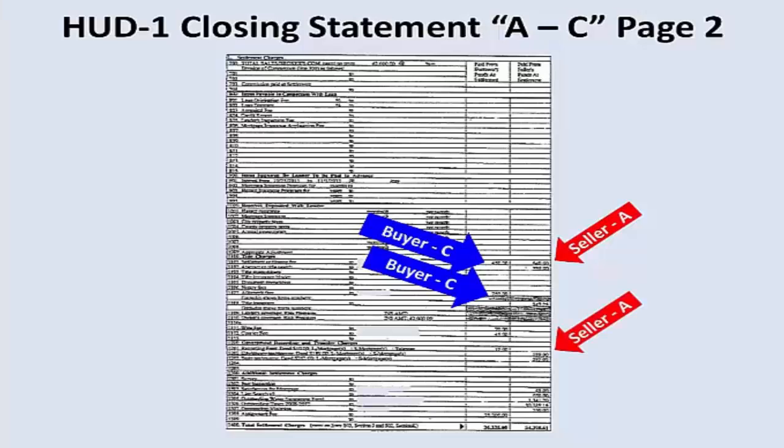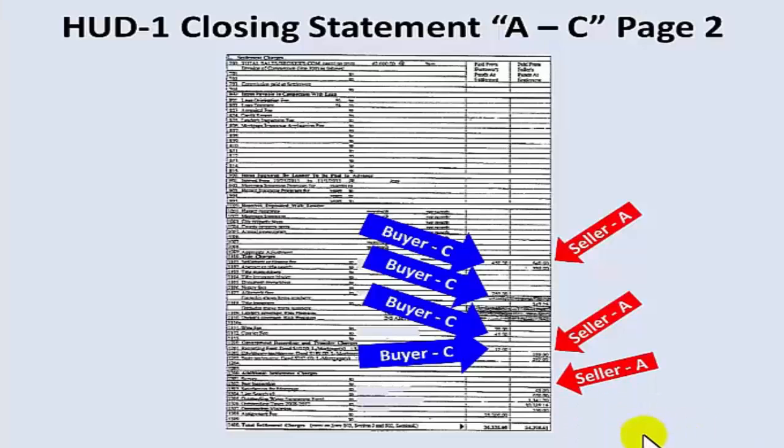These are additional fees, and I'm not even going to go through them because they're not important: wire fees, so on and so forth. The important fees are coming up. This is another electronic recording fee that we have. So here's the important numbers. These numbers are where it's all coming from, so to speak.